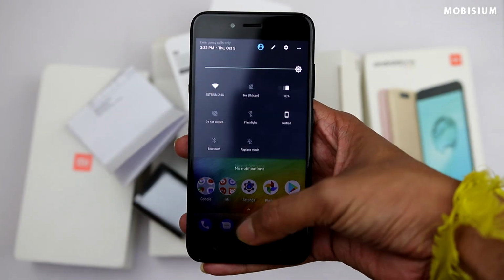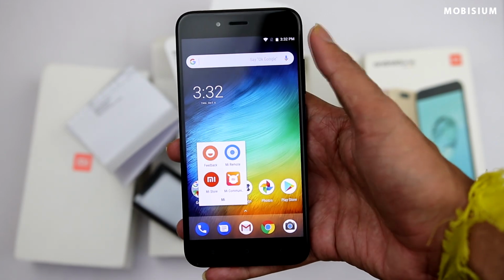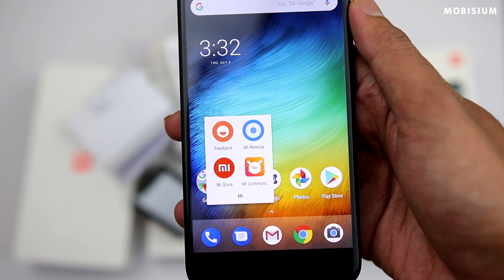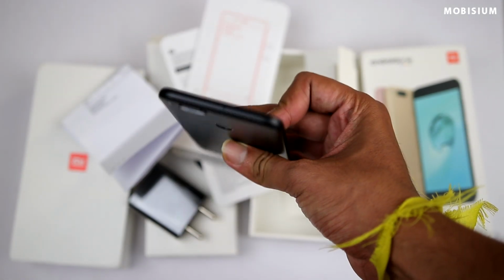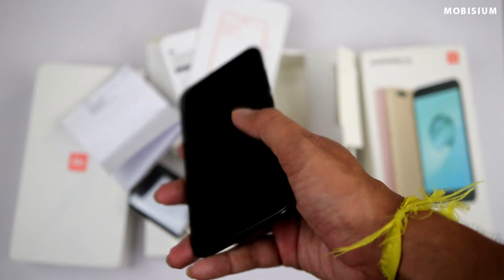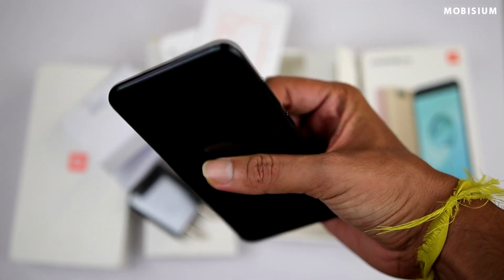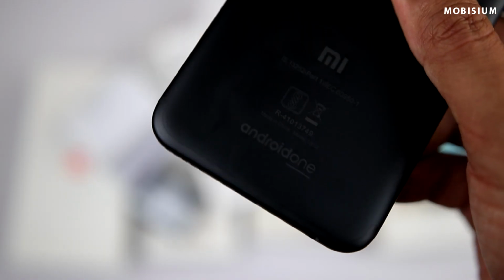So here is the phone running stock Android. It has some apps from Mi, which are Mi Store, Remote Community and Feedback app, and everything else is stock. Let me give you a physical overview of this phone. The phone is made fully of metal. The construction is somewhat similar to OnePlus 5. The chamfered edges are sharp, but the 2.5D glass doesn't let you feel the sharp edges. The black color of the phone perfectly blends with the antenna bands. It's like it's not even there.